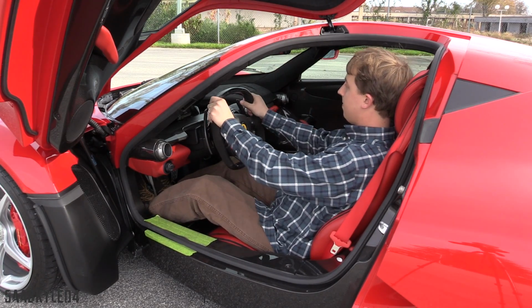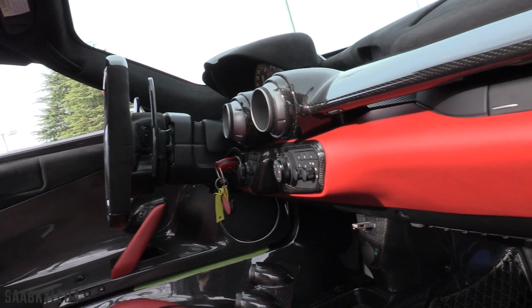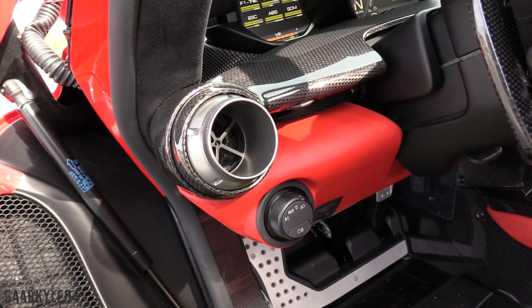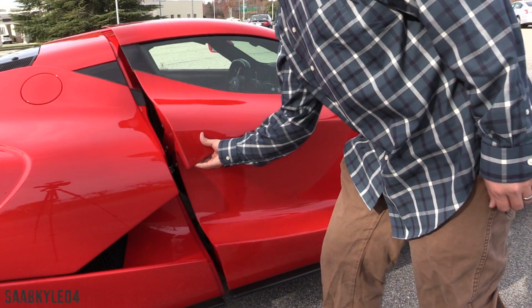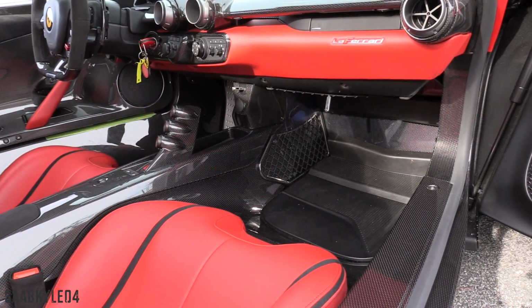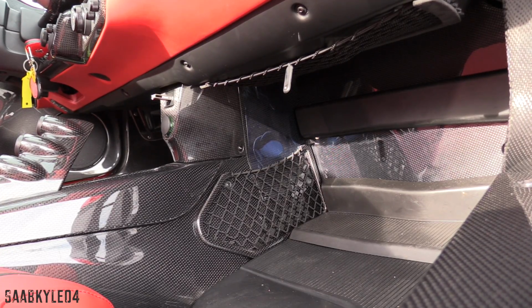Across the center of the dash are 4 round air vents, connected by a floating strip of carbon fiber that appears to be integrated into the chassis, a very cool detail. Available options mainly pertain to the interior colors and materials, such as black or red upholstery with contrasting accents, and whether you want a combination of leather and Alcantara or full Alcantara. There's no carpeting, only textured rubber mats for added grip.